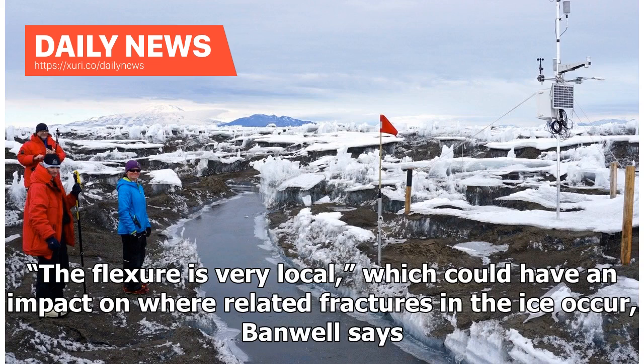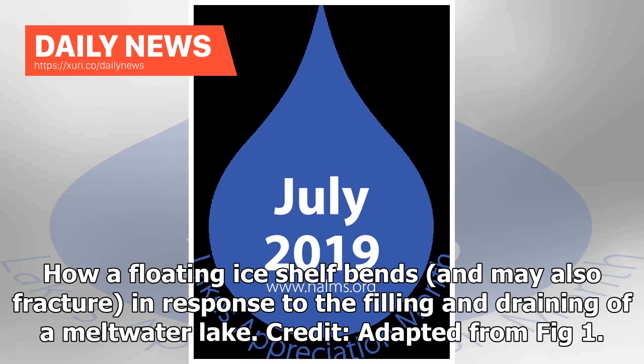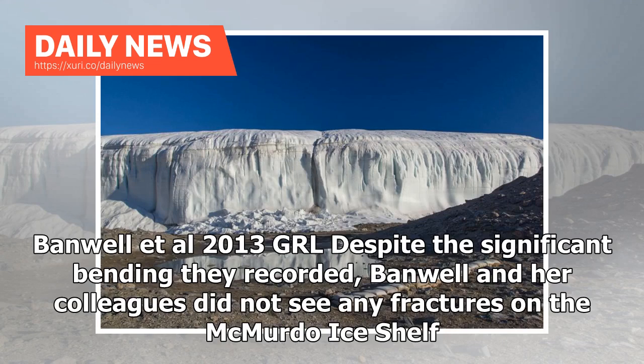The flexure is very local, which could have an impact on where related fractures in the ice occur, Banwal says. How a floating ice shelf bends, and may also fracture, in response to the filling and draining of a meltwater lake. Adapted from Fig 1. Banwal et al. 2013 GRL.